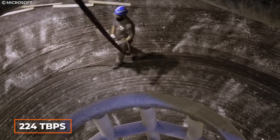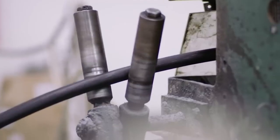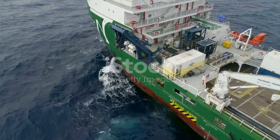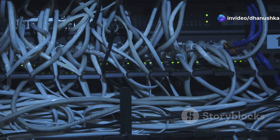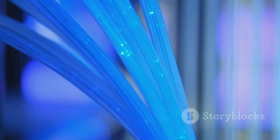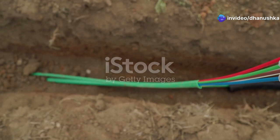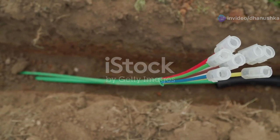Laying these cables is no small feat. It's a complex and delicate operation, often compared to performing surgery on the ocean floor. Specialized ships equipped with advanced technology are used to carefully lay the cable on the seabed. The cable itself is engineered to withstand the harsh conditions of the deep ocean. It's wrapped in layers of steel armor, protective polymers, and even copper tubing to prevent damage from fishing gear, anchors, and even shark bites. The cable must also be buried in certain areas to further protect it from potential hazards.